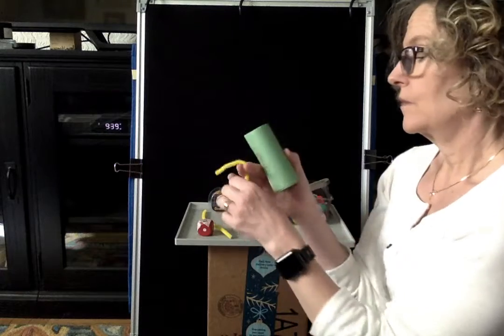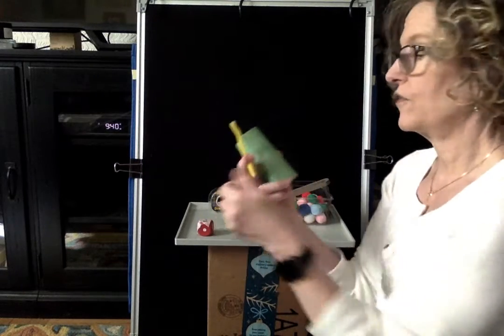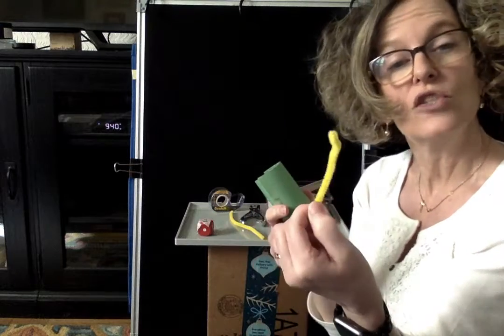Now, you also need a little piece of pipe cleaner. I had one long one and I snipped off a piece that was maybe 2 or 3 inches long.